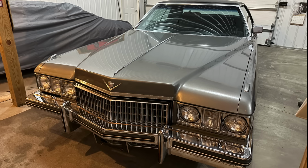Notice, actually, that the gap on the driver's side, the hood to fender, is pretty darn tight all the way back, and as you'll see on this car, it's true for the passenger side, too. So Cadillac was actually doing a halfway decent job, I would say, during this time frame on quality, and had pulled themselves out of the doldrums in the 1971-72 model years. We'll talk about that a little bit more when we come to the interior.